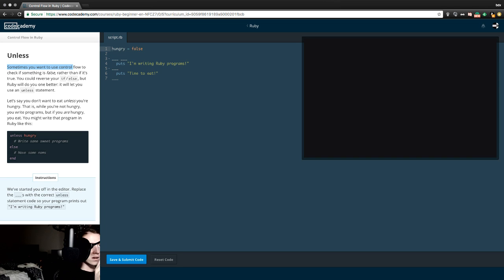Okay. Hungry is currently false. Unless hungry, puts I'm writing Ruby programs. Unless you're hungry, and hungry is currently false, which means line 3 will be true, so it will run the code block on line 4. Line 5 is else, time to eat, end. So basically exactly what they have in their example. Unless hungry. Do else. Followed by end.